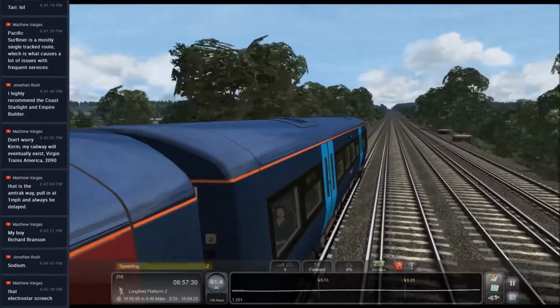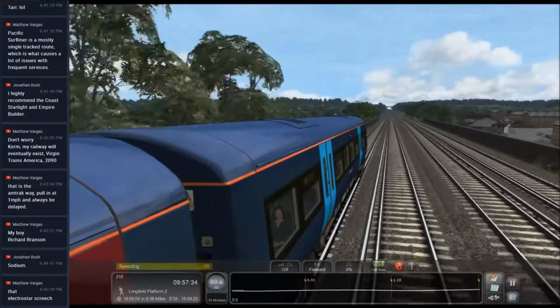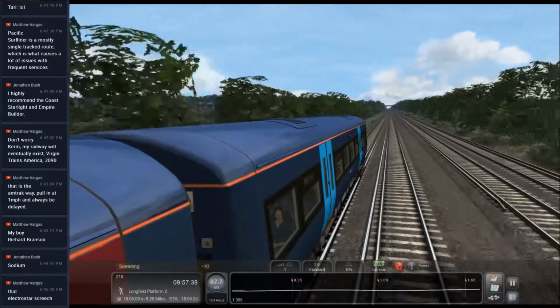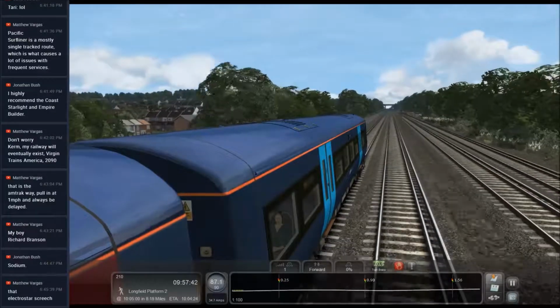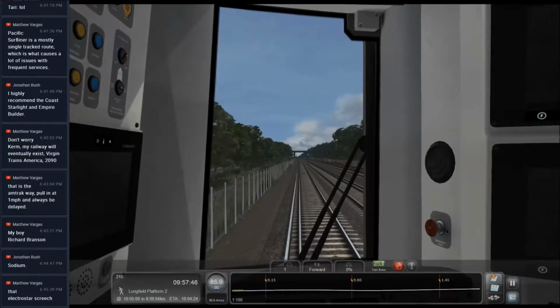So, you know, there's that. And we're speeding over 90. Well, this train apparently can do 90 pretty easily. Good to know. We are losing a lot for speeding because I'm not paying close enough attention to our speed limits. So I apologize for that, but we're having fun.